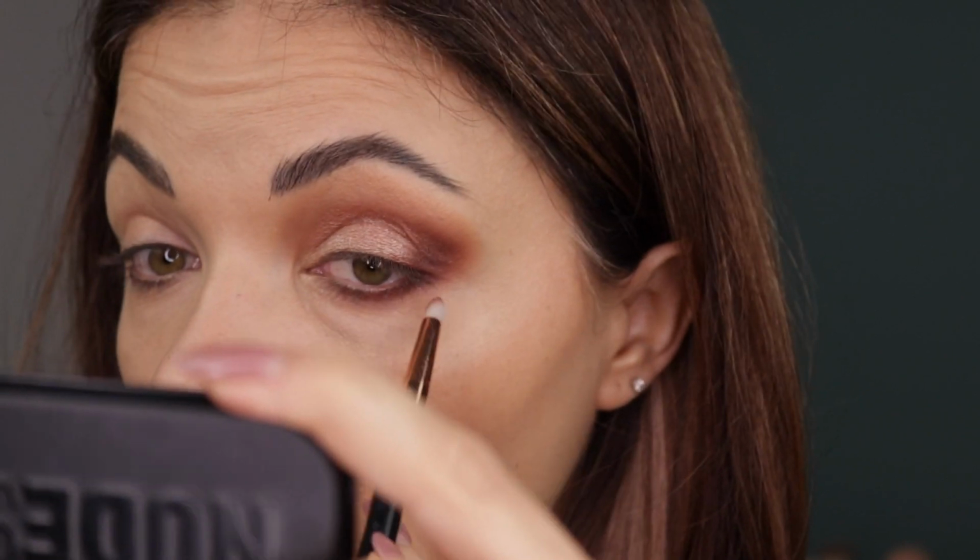I hope that I've been in frame this whole time. I've just been so excited to use these shadows that I was diving right in and not even paying attention to where I am. So hoping that's working out. Yeah, that looks really good.